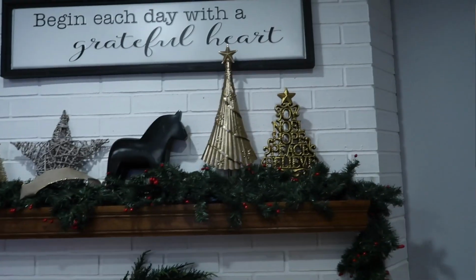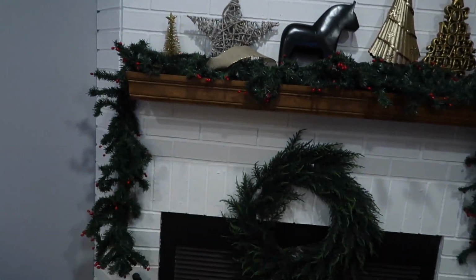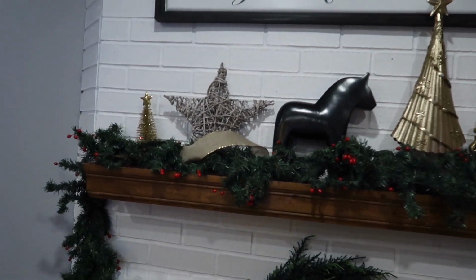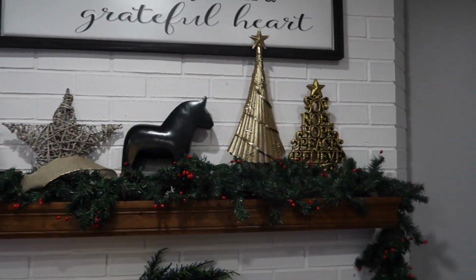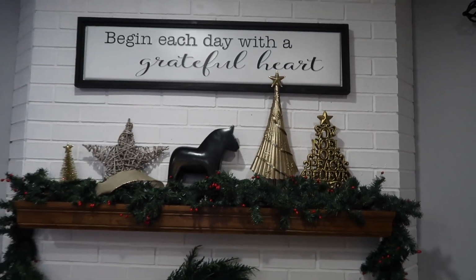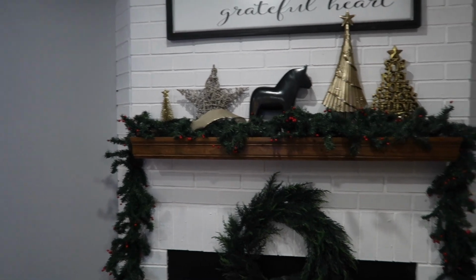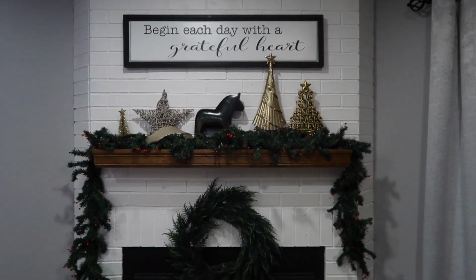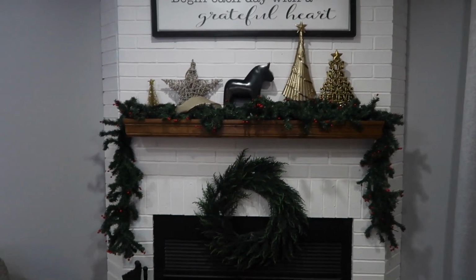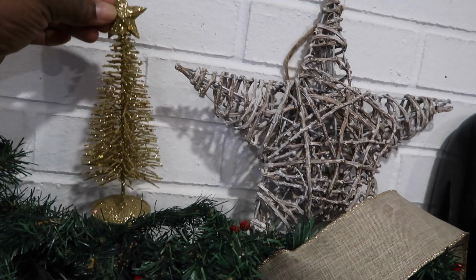For the area above my mantle, this is currently what is going on, but I've actually already grabbed a couple more stars, which I'm gonna use to replace, I think, one of the golden items up there, just to create a better vibe up there, better feel, because I'm not the biggest fan of the way it turned out.